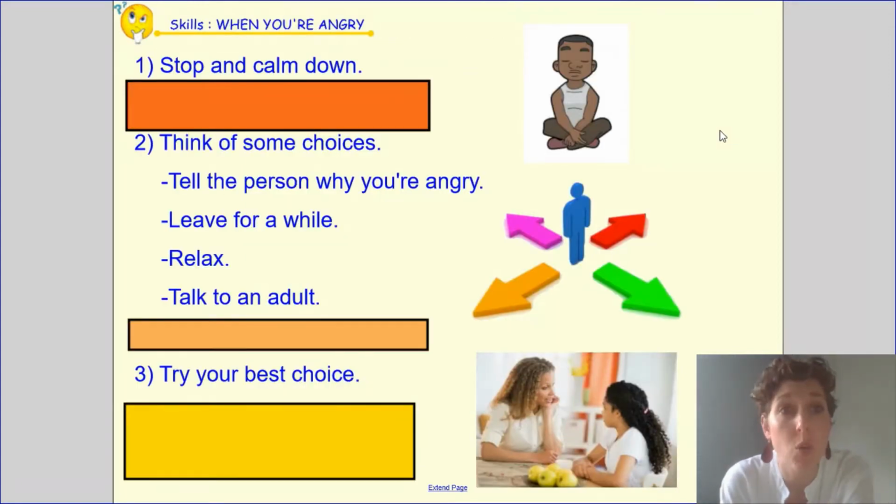All right, so in this story, what's the first thing we need to do when we feel those things? He said his face got hot, and we talked about sometimes our heart can start beating, and maybe we clench up our fists.